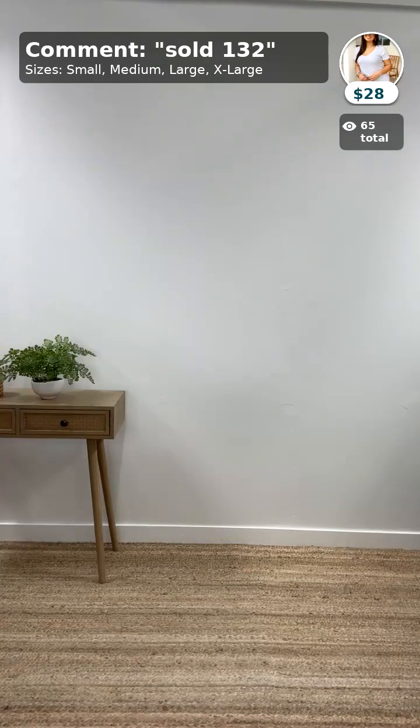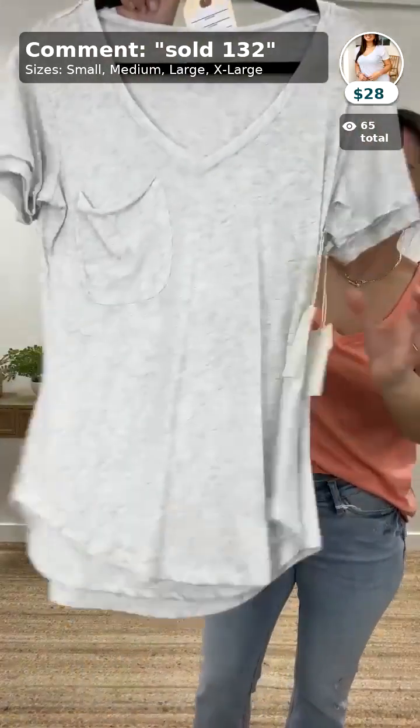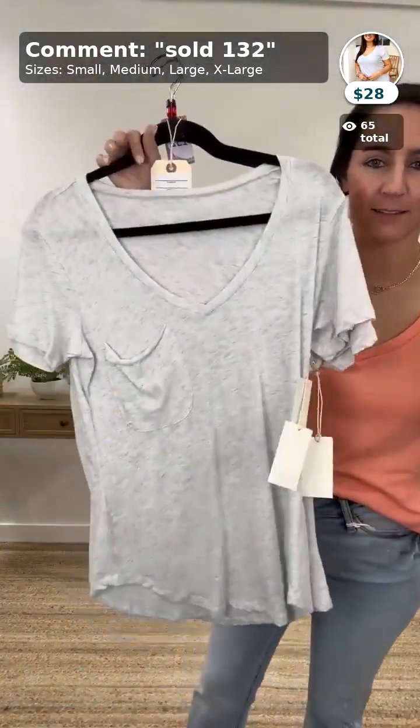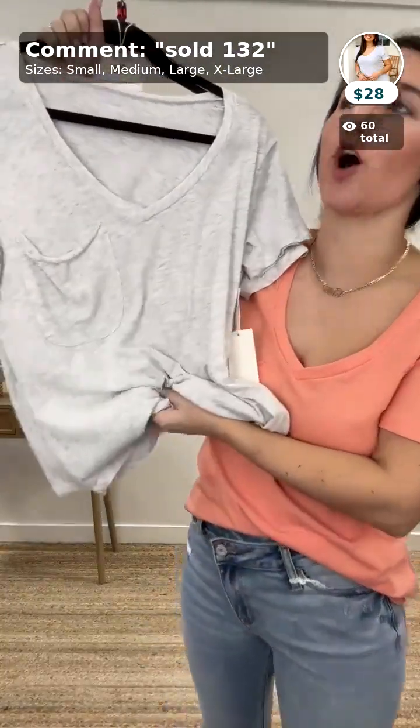Lord, hold on. Whatever. Okay, so all right. So sorry, I have two in my hand because they are not coming apart right this second. This is a good basic to have. These are so soft, y'all.